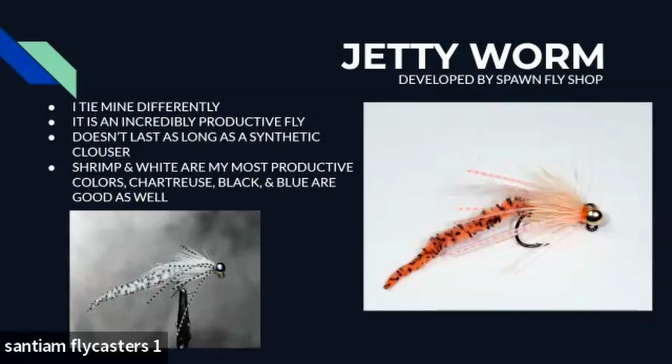You can do like a white and blue. You can do an all blue one. You can kind of mix and match. It's fly tying. You guys can do whatever you want.